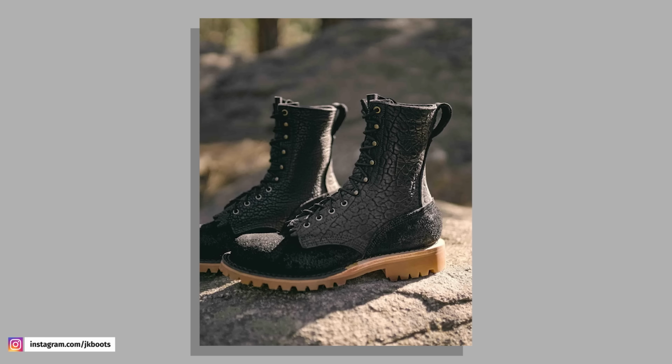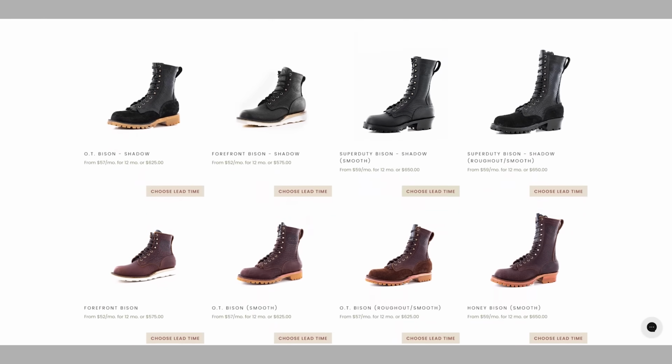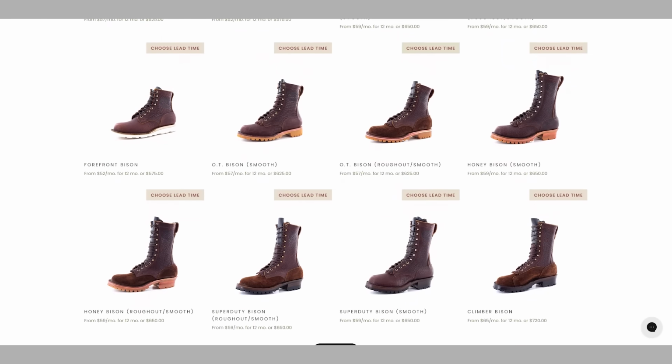We also have a new pair of boots from JK Boots. They just released a bunch of new boots, actually their whole collection in black bison leather. JK really recently, I think last year, started doing bison. That kind of blew up for them, and now there's tons of brands doing bison. So that's their Super Duty, their OT, their 300, I think their Forefront, maybe some others. I might be missing a couple there.